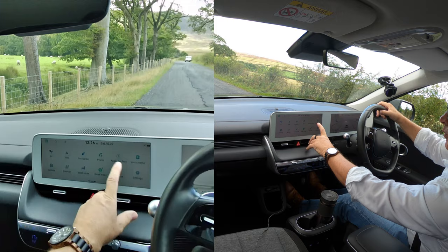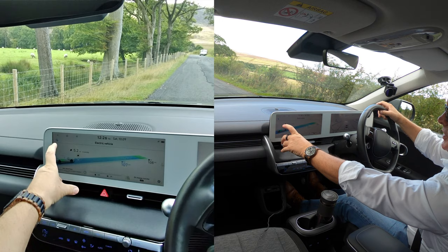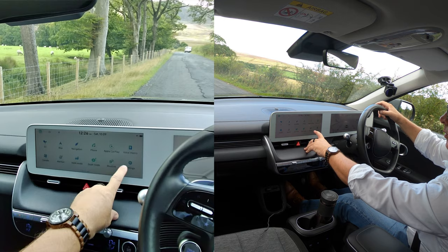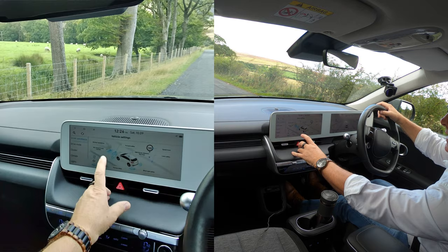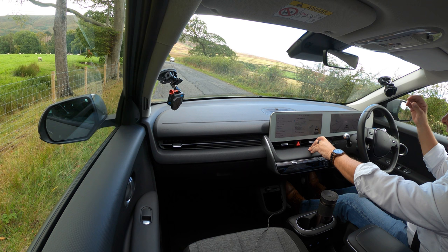Where's the settings? EV, we'll try EV. I don't think that's it though. EV, all your distances. No, that's not what I wanted. Climate, valet mode, Blue Link, Apple CarPlay. Oh, settings. Right, vehicle settings. This is where, there you go, drive mode, driver assistance. So the driver assistance here, we've got driver attention warning and also lane safety. Click on lane safety. You've got assist, warning only, or off.